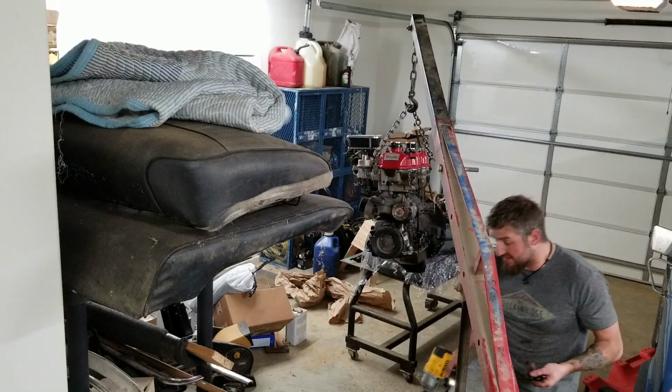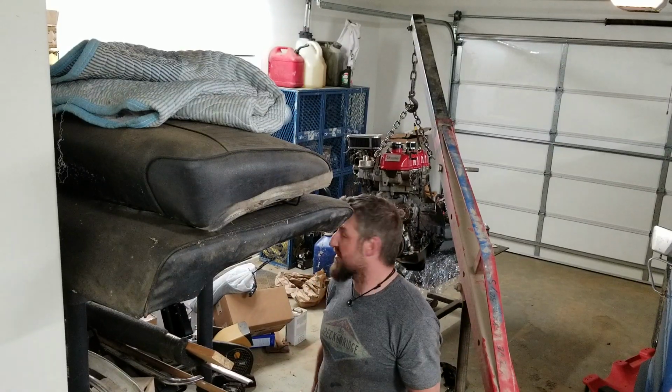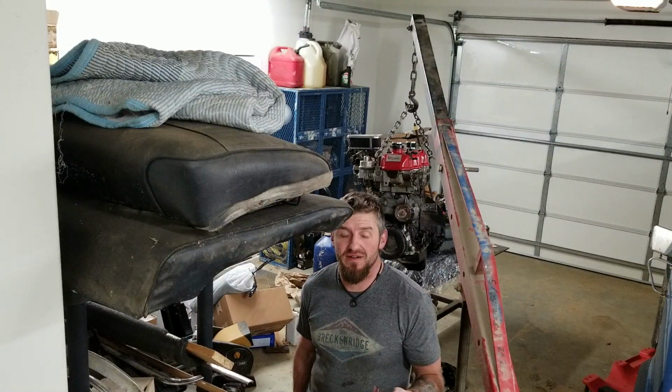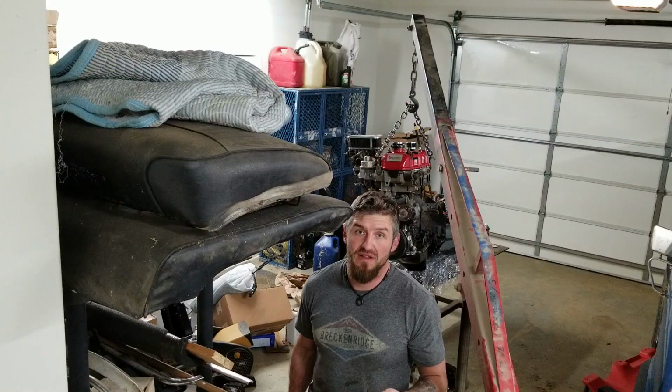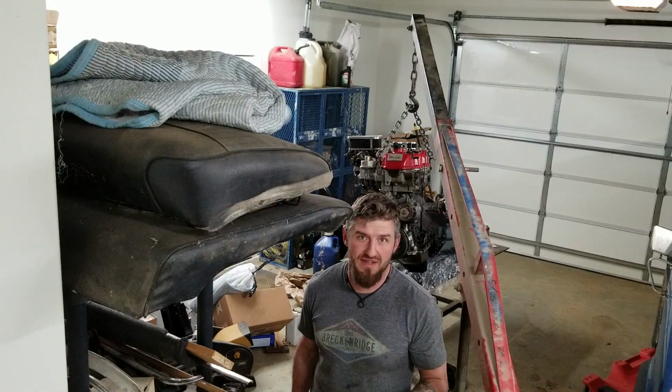What we're doing right now, if you can see me, got a great camera angle going on here. Right now we are pulling everything off the motor we need. Clutch, flywheel, motor mounts. I took the distributor off just in case I needed it.